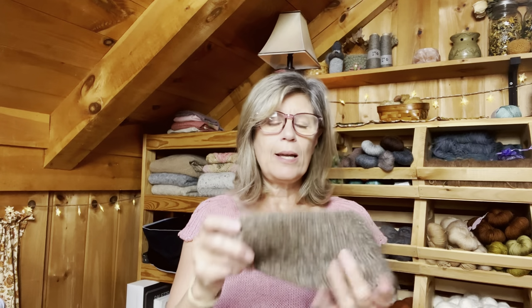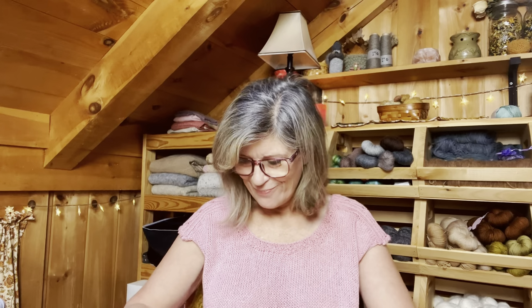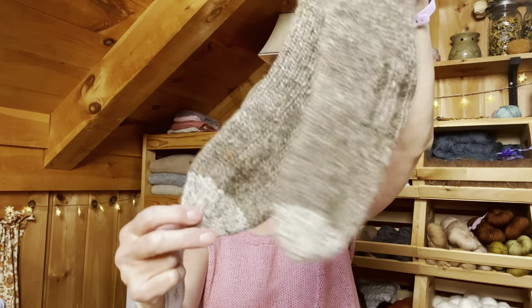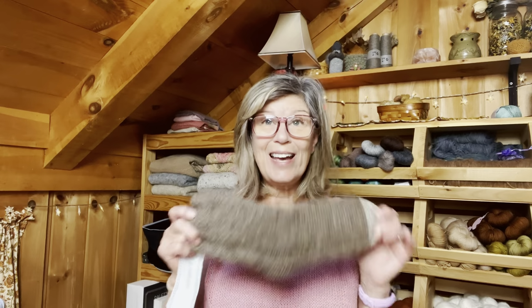But anyway, these are the ones that I knit using Lopi, Icelandic wool. This was Let Lopi, which is just 100% Icelandic wool. And the color is 1420. I love this brown. This is a gorgeous heathered brown. I used a mini skein on the toes, but I used a strand of Lang reinforcing thread for socks. I used that in the heel as well as in the toe. So I expect these to last a lot longer than the ones without the reinforcing thread. But anyway, this pattern is now available on my Ravelry website and my Etsy website.